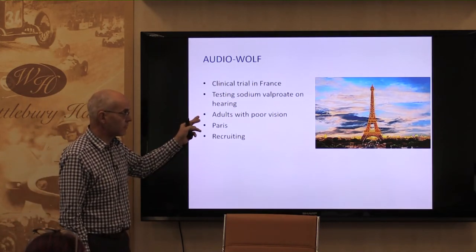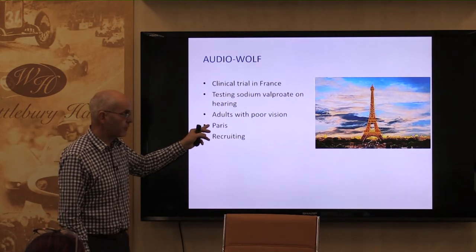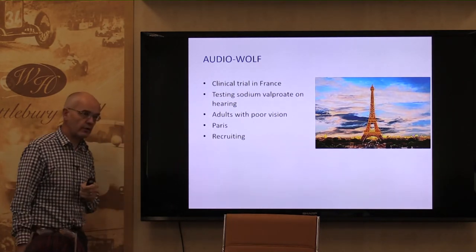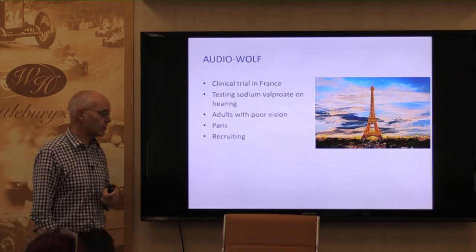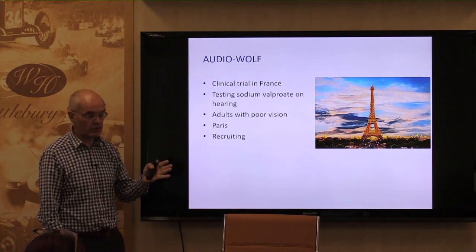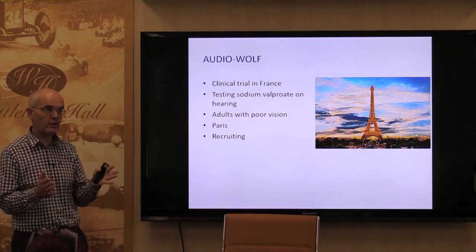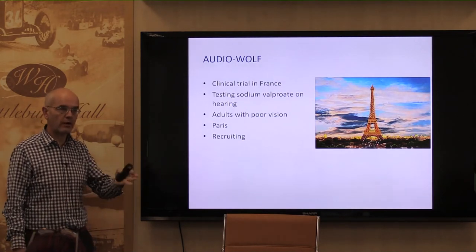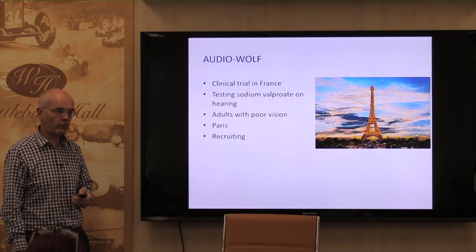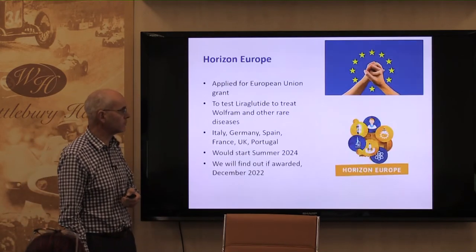It's for many adults who've got poorer vision. It's being run from Paris. They're recruiting between 30 and 40 participants, I think. Christophe Orsold and Mark Pachonski are leading that at the moment. They're still currently recruiting, but it's got a shorter timescale. It's only an intervention for about a year to 18 months. So those results should come out at a similar time to the Treat Wolfram one, and that will be valuable additional information to have.